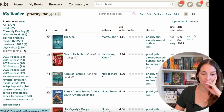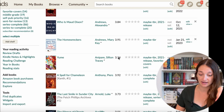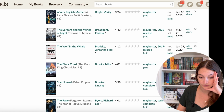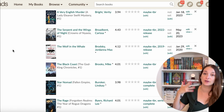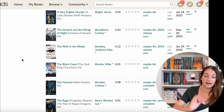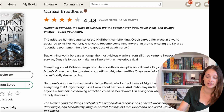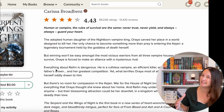Okay, I'm curious what's in my maybe TBR because I haven't revisited it in a long time. So I just want to do a quick scan through and make sure there's nothing on here that I've wanted to move up in priority. Okay, see, this is one that has moved up in priority. I don't know if all the way to the priority TBR. The Serpent and the Wings of Night. I think it's fantasy romance, so slightly different than just an epic fantasy. I think fantasy romance is a little bit easier to read, not quite as dense typically.